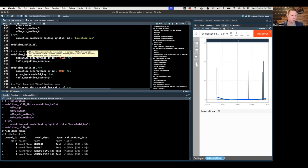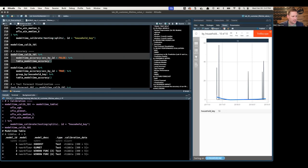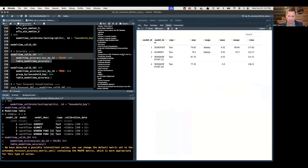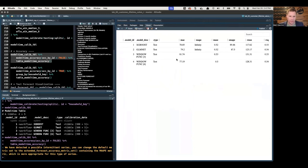The next thing I normally do is I start to take a look at the accuracy metrics. So this is a global model. So by default, if I do accuracy by ID false, that's going to give us a global accuracy. And then you can see here that we now have overall, and this is mean absolute error. So we'll just focus in on MAE for this particular approach. You can see they're all kind of around the same, but our best model has the lowest MAE, and it has a 77 unit mean absolute error. And keep in mind, that's 77 per observation. So each point tends to be off about 77 units.